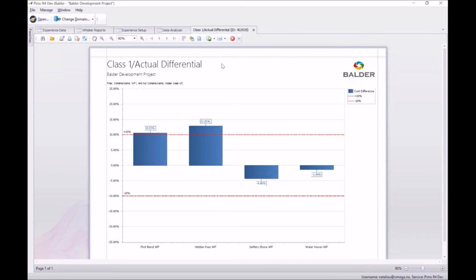Now I want to send this to Shane. Since this is a PDF, I can always print it out or email it to him. Pims does provide you with that email feature directly on the screen. So with this feature, I can just send it via email.